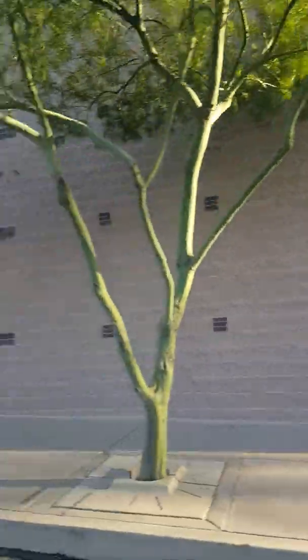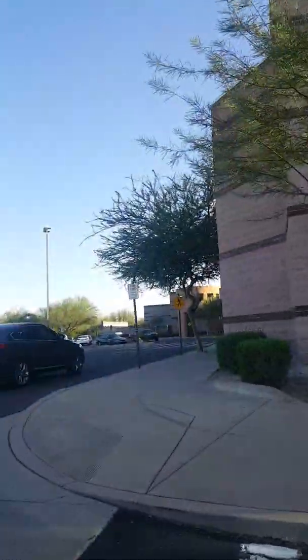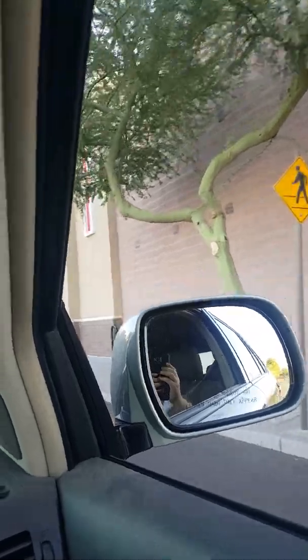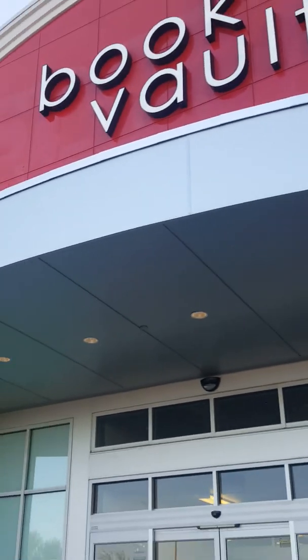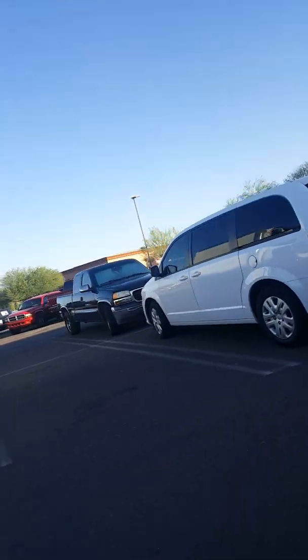And this place used to be a Sports Authority. It is now a Book Vault. This closed when all the other stores closed. And you can still see a label scar of the Sports Authority that was once here. See? Sports Authority label scar. Okay. And over there is another mall entrance.